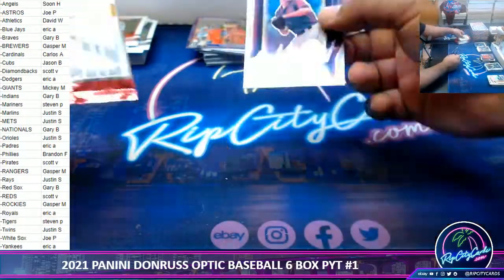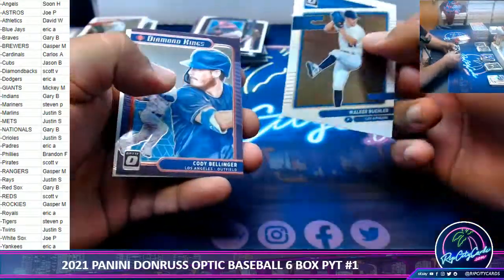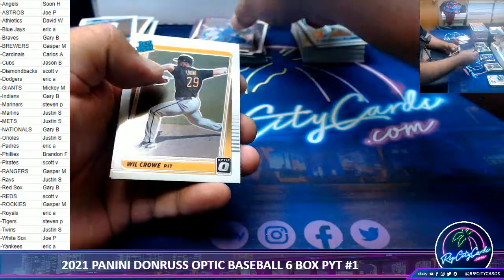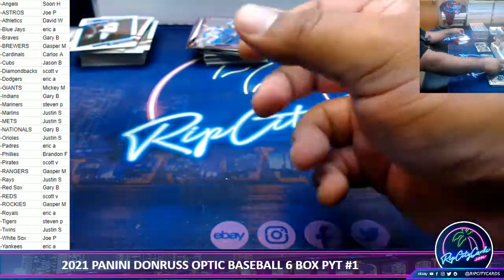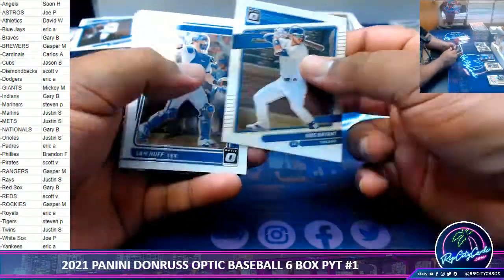Rays looking to go up 2-0 today. Who's tuned into baseball right now? What game are y'all watching?